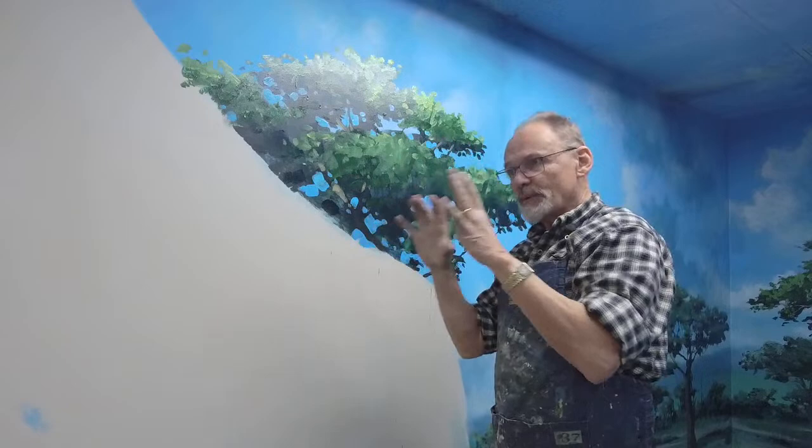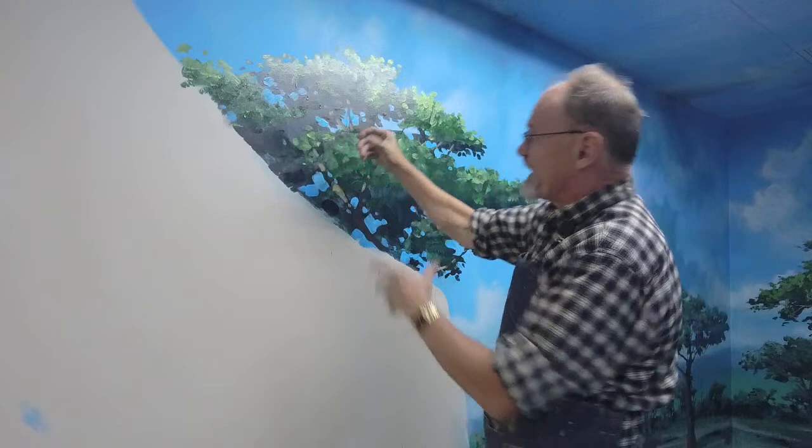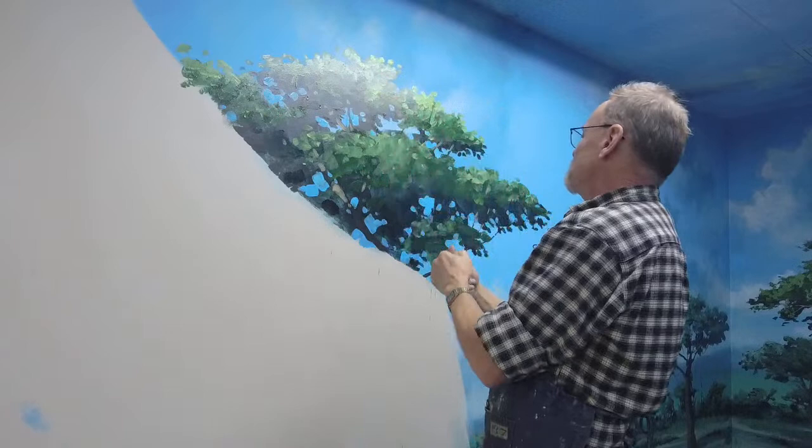You are rendering and drawing a tree. So you have to see in your mind's eye, before you put the blue dot down, where the branches are so that you paint around them. You can't just slap it up there and expect it to look like something.